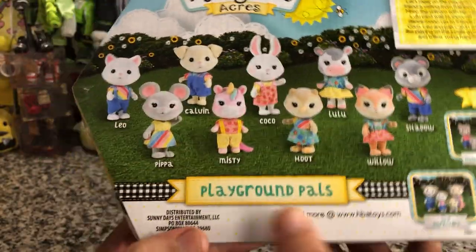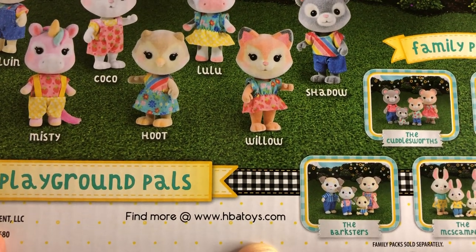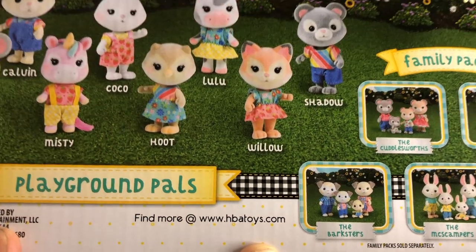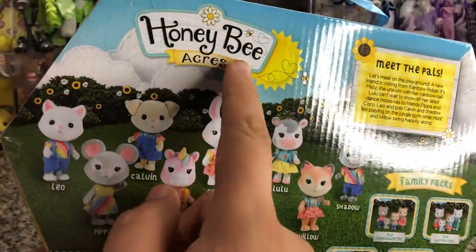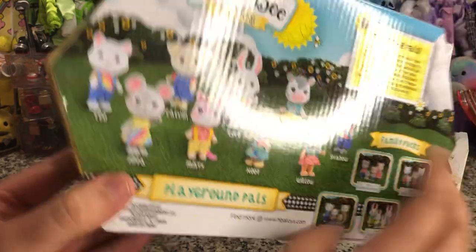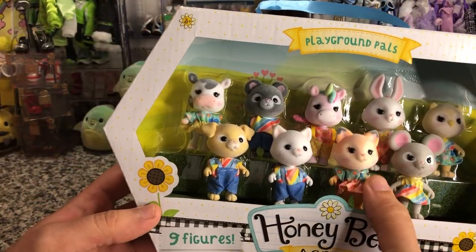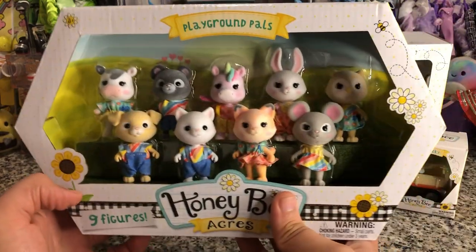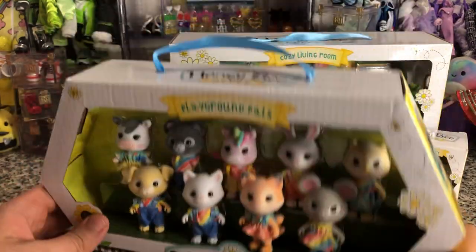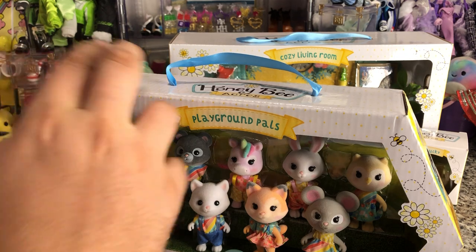And so this is the website, which is hbatoys.com. So honeybeeacrestoys.com. And I just kind of was impressed that they all are cute, really. So let's get these open, and I can do an in-hand review of some of these.